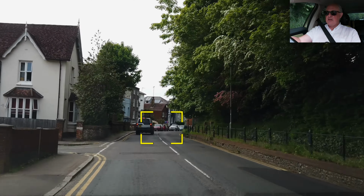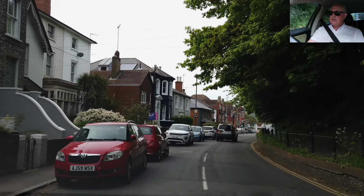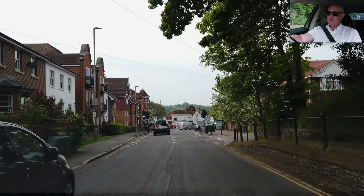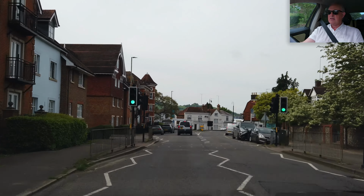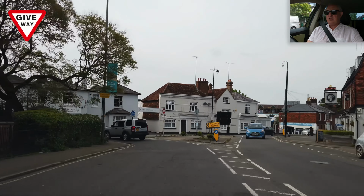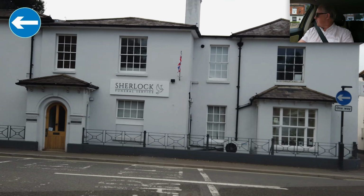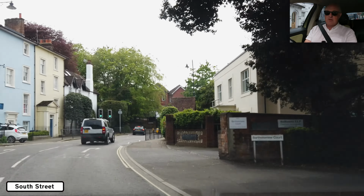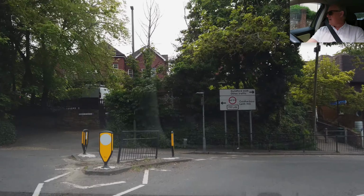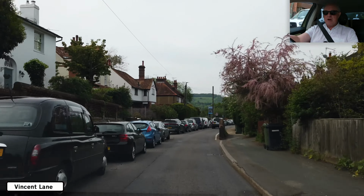Cars parked on the left, good chance of giving way. And it's all clear. Give way junction, and we're entering into a one-way system. Clear to my right. I want to filter right, so we're getting to the right-hand lane here. Dorking, nice little drive in Surrey. You can see why this would be one way, right?